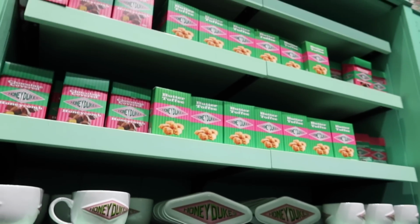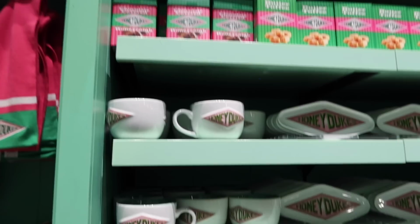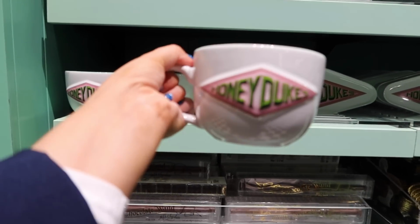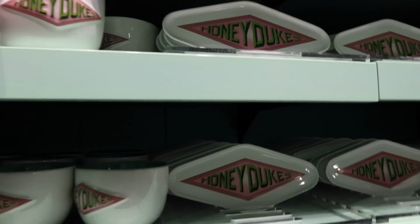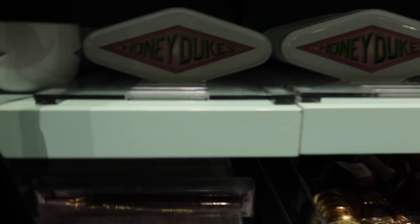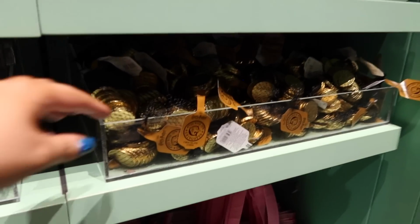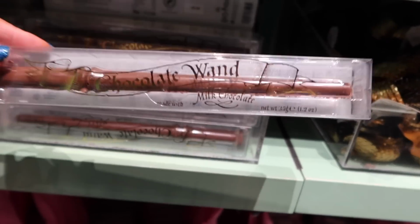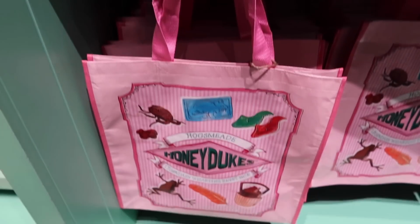We've got lots of toffee fudge as well, honeycomb. Then we've got Honey Duke's mug. Look at that for a cappuccino mug. Look at that, I've got that, I love it. And I love the little trinket trays as well. How beautiful are they? I love them. £12, that is. Then we've got lots of Gringotts coins for your Gringotts shelf. Chocolate ones. We used to buy these for the kids every Christmas whenever we came. They'd be in their stocking. Maria's picked up one of these Hogsmeade Honey Duke bags, tote bags as well.